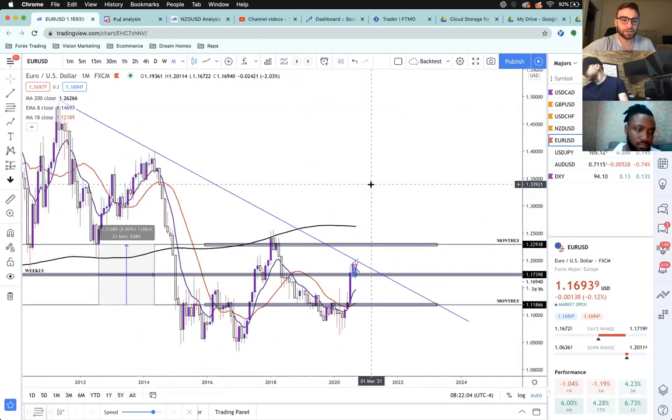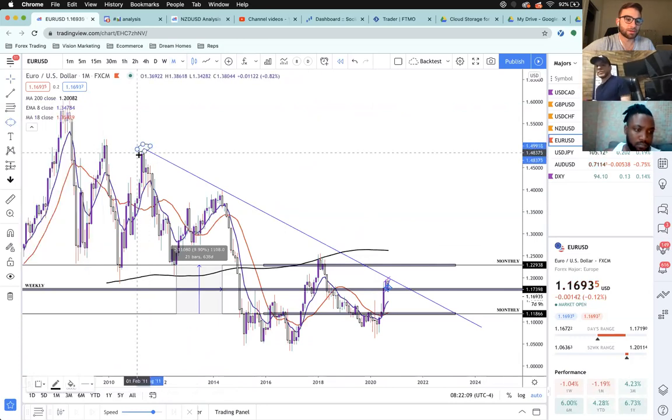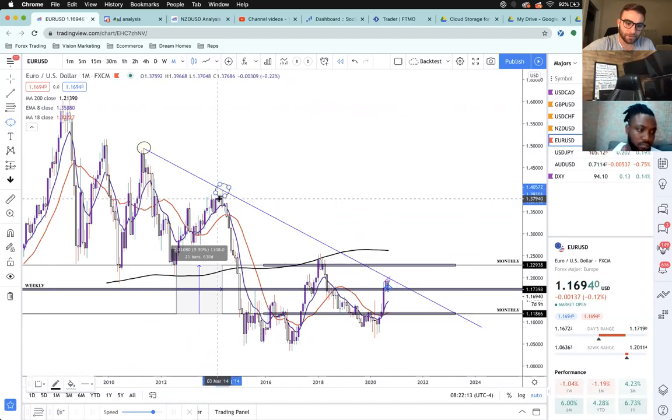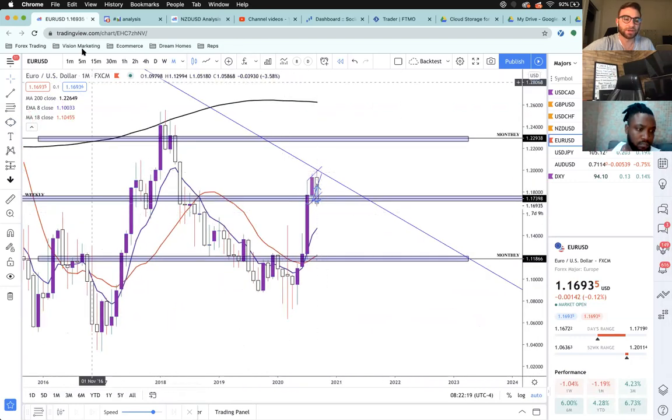So guys, when we draw trend lines, it's got to be from wick to wick. So we've got this bearish wick right here. And then we've got, this is our point A, this is our point B. I was saying this could potentially be our point C right here, which we're obviously falling off a little bit.